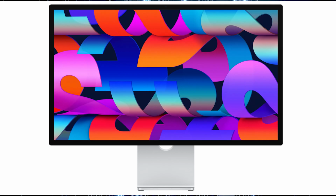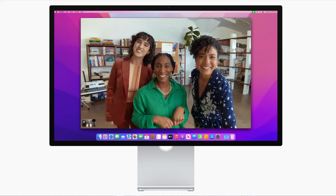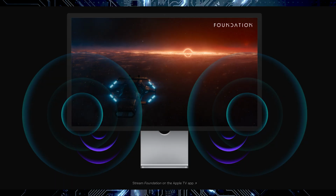The Studio Display is a $1,600 monitor that costs $1,600, one, because it's made by Apple, two, also because it includes an A13 Bionic chip. What is this chip going to do? Well, the chip is going to power the 12 megapixel camera that is also going to include Center Stage for those video calls that you need to make. It is also going to include speakers that are supposed to give you great sound.